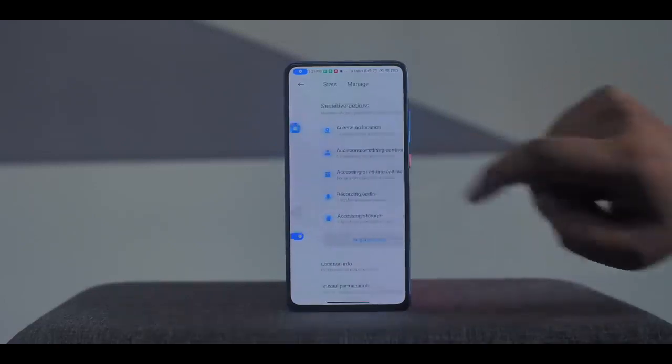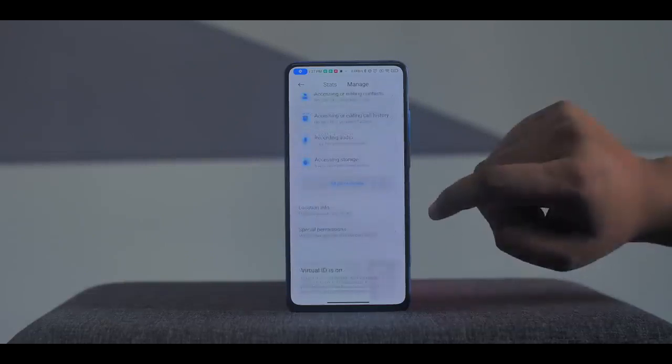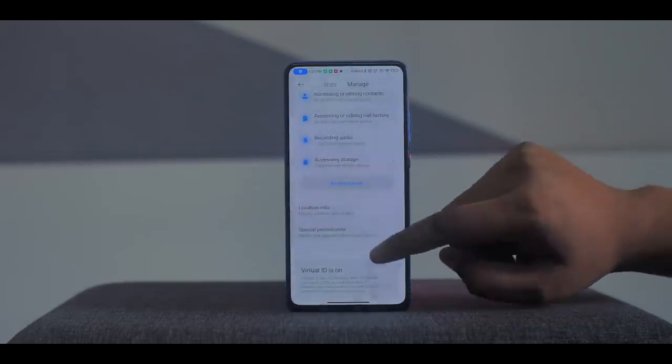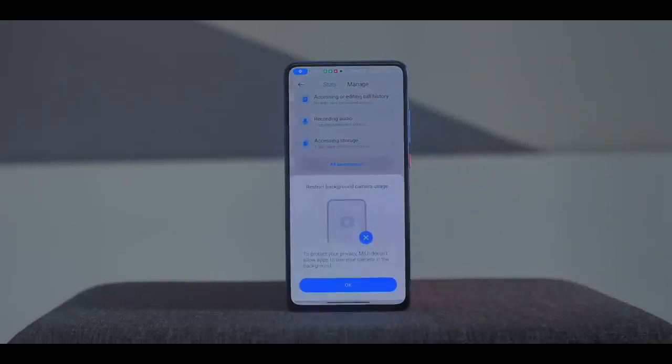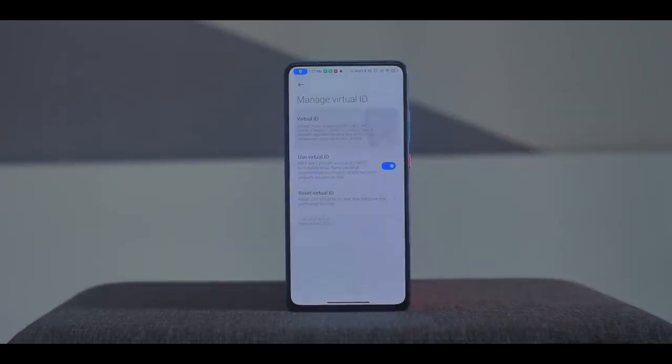Anyway, then there's the Manage tab where you can see apps that are taking up unnecessary permissions. Here you can also manage your location access and check out the restrictions on camera access. Now, if you go to Special Permissions, there's also the Mask feature that we have talked about in a last video. Yes, Virtual ID, which instead of your real personal info, will provide a Virtual ID with kind of blank info to third-party apps. This is great, and in theory, it should prevent apps from tracking your behavior.